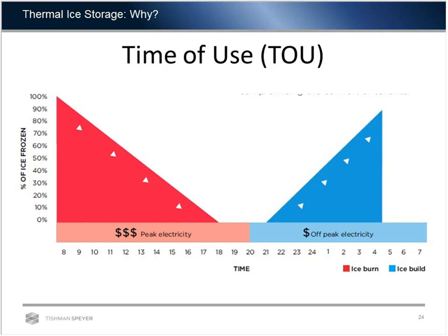That same operations team, after they are done building ice, start melting the ice in what we call a burn, starting around 8 to 9 o'clock in the morning. 8 a.m. is a significant time, especially here in New York, because it is the start of when large commercial buildings get charged a lot of money to use electricity. The burning of the ice happens over the course of 9 to 10 hours during the super peak demand window, which avoids the use of heavy electrical users of air conditioning like chillers. This concept is taking advantage of the time of use tariff structure.